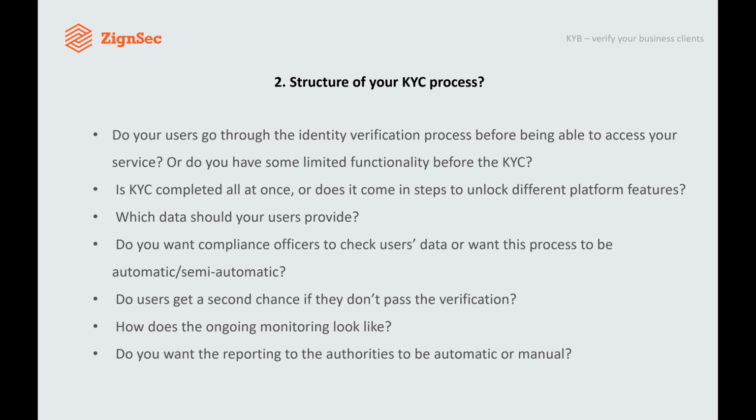And with that, there are a couple of questions that we would like you to consider during this process. One is, of course, do your users go through the identity verification process before being able to access your service, or do you have some limited functionality before the KYC? Is KYC completed all at once, or does it come in steps to unlock different platform features? Which data should your user provide?